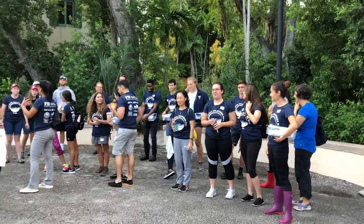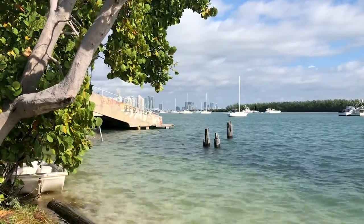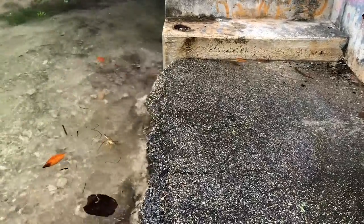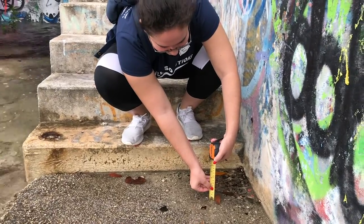And so we go out and we take as many people as are interested out into some of these areas where we expect to see some flooding. They collect some basic measurements on the depth and salinity to verify that what we're seeing is because of sea level rise. So the kits have some really basic tools, so it's pretty easy to use.